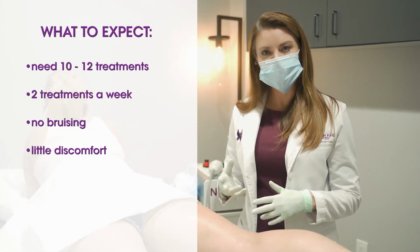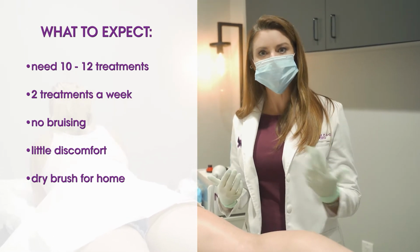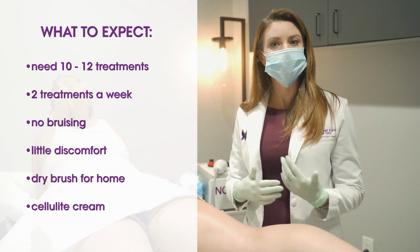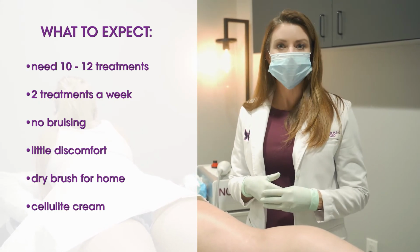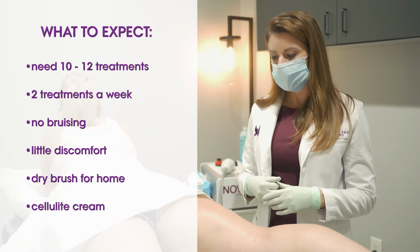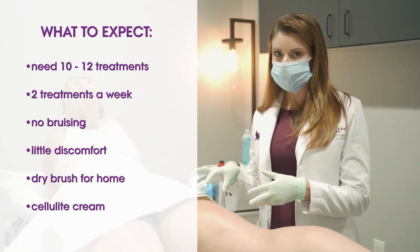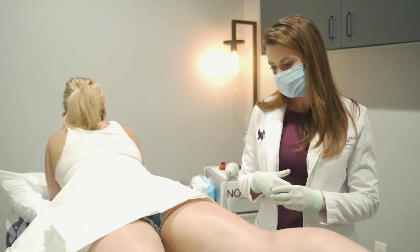We will be sending you home with a dry brush. I do believe in dry brushes because it's basically promoting lymph drainage and blood flow. So it's like your homework at home. I also use a cellulite cream, and that we can talk about when you're here. Some patients choose to do it, some patients don't. What the cellulite cream does is it actually helps to break down the fat cells. So I always like to kind of think about it like if you've ever heard of a fat burning shot or lipotropic shot, it's like that, but in a cream form. And so it's something that you guys do every single day. It's once a day that you'll apply the cream.